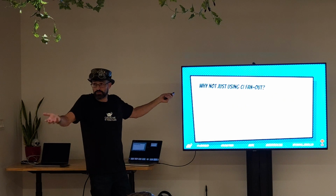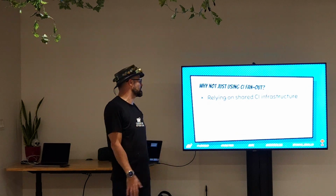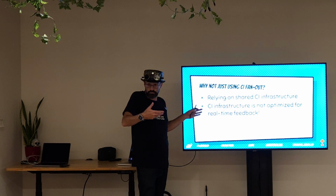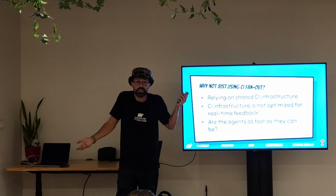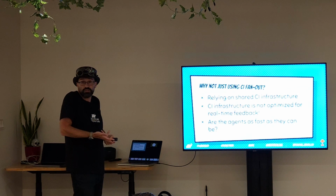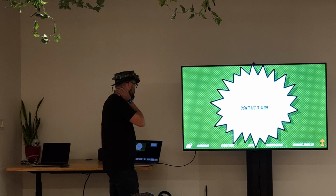Yeah, so why don't you use CI fan-out? Because you're relying on CI infrastructure for local builds. This is not what it is intended to be. CI infrastructure is not optimized for real-time feedback, and you need real-time feedback. And then maybe the agents are not as fast. They are not set up with caching. They are not the fastest machines. Because you know what? You usually don't care. It's CI. It's asynchronous anyway. And we are talking about optimizing this, right?